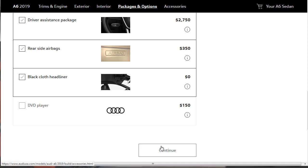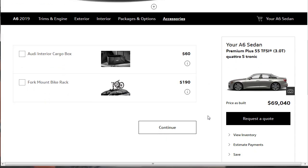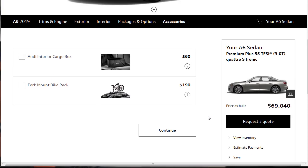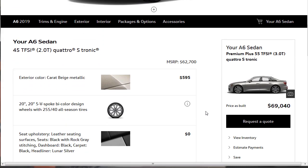I don't think we need a DVD player. Next up, they're going to show us accessories. What do we want for accessories? Now, we don't need any of those things for the accessories. So it looks like we can probably go to the build summary. It looks like we're sitting just under $70,000. Yeah, life for this vehicle started at $62,700, and we're sitting at just over $69,000 by 40 bucks. $69,040 for a very nice Audi A6 Premium Plus 55.